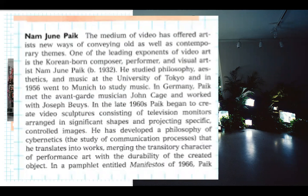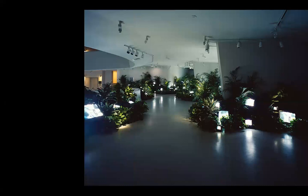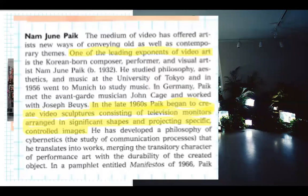The medium of video has offered artists new ways of conveying old as well as contemporary themes. One of the leading exponents of video art is the Korean-born composer, performer, and visual artist Nam June Paik. So I highlighted that top part about him. He studied philosophy, aesthetics, and music. And then we're going to highlight, in the late 1960s, Paik began to create video sculptures. If you look at that previous piece, it's a sculpture that is incorporating video. Same thing for our installation. Video sculptures consisting of television monitors arranged in significant shapes and projecting specific controlled images.